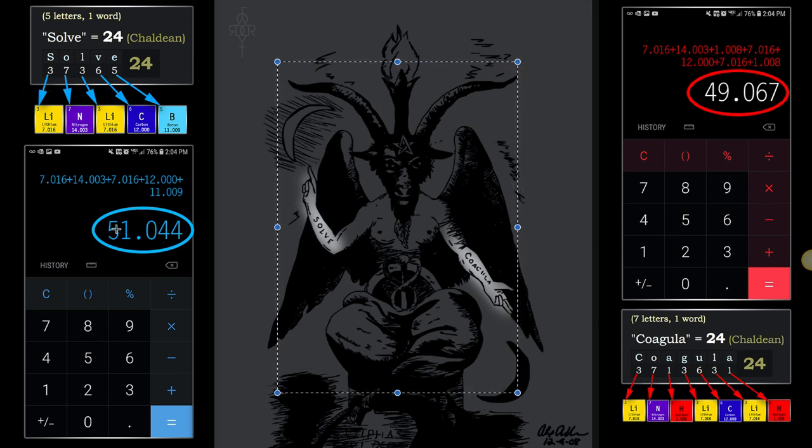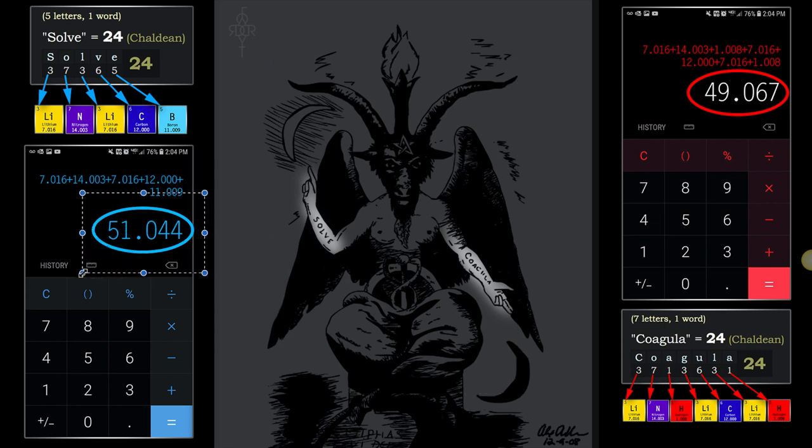51's the as above. 49 is the so below. And it's the blending of these two together. I've placed the blue and the red because obviously this indicates blue shift. If you follow Santos Bonacci's work, blue shift, red shift. Blue is the throat, Saturn. Red is the root, which is Mercury. Saturn and Mercury. As above, so below.